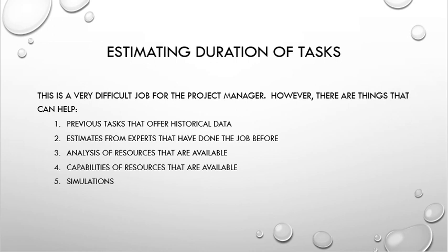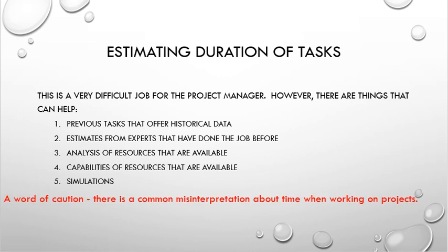You can look at historical data, or you can go back and get estimates from others that have done the job before. You can go look at your resources, determine what the resources are and how much of the resources that you have, the capabilities of the other resources that you might have. And then finally, the last one, which is a fairly elaborate way of looking at it, is run a simulation and see how long you think it's going to take to finish the task. The bottom line here is, though, that there is often a misinterpretation about time when working on projects.